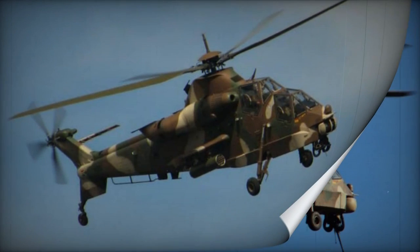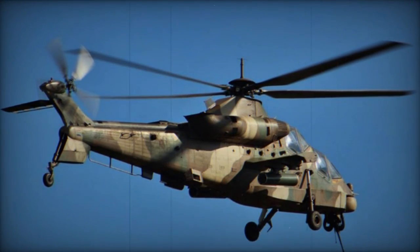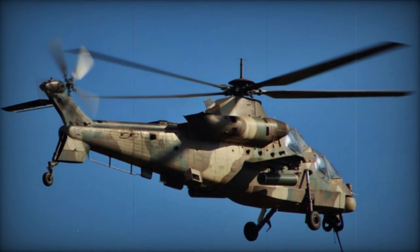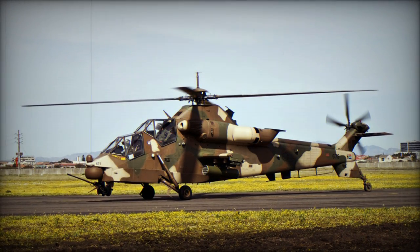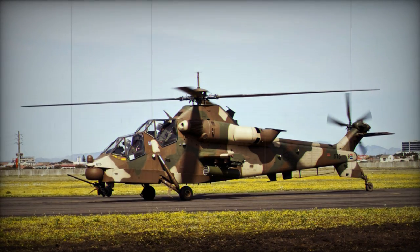The stepped tandem cockpits for the pilot and co-pilot/gunner, rear and front respectively, have dual controls, as well as three LCD displays. The third display is used for threat warning. There is no head-up display, but symbology is displayed on the helmet visor in full color.